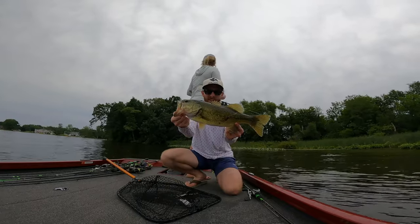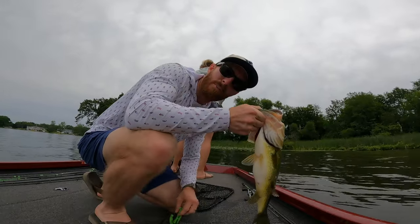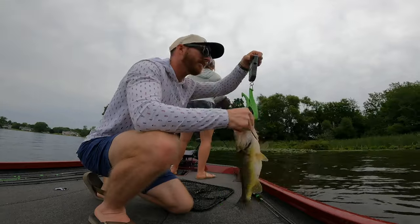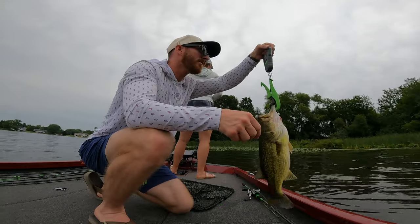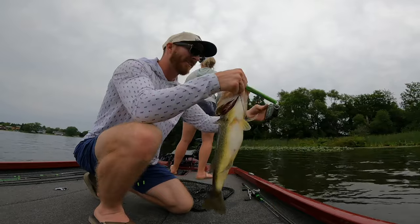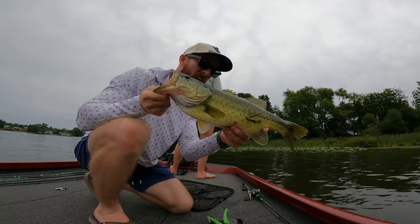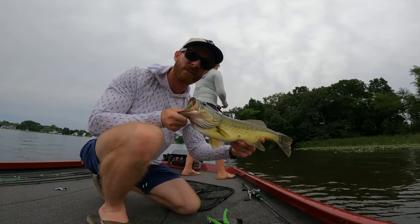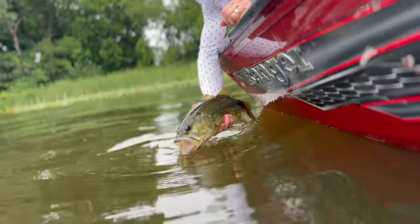Look at that. Dang. Family's about to start cooking up lunch over at the lake house, guys. This might be the last one of the day. Let's get a weight on this thing. He came flying out of the water. Oh yeah, he's over 3. Woo! Michigan 3-pounder, y'all. Nice fish up north to end the morning off on. Get back to the lake house, eat some good grub with the family, and we'll see you guys on the next one.